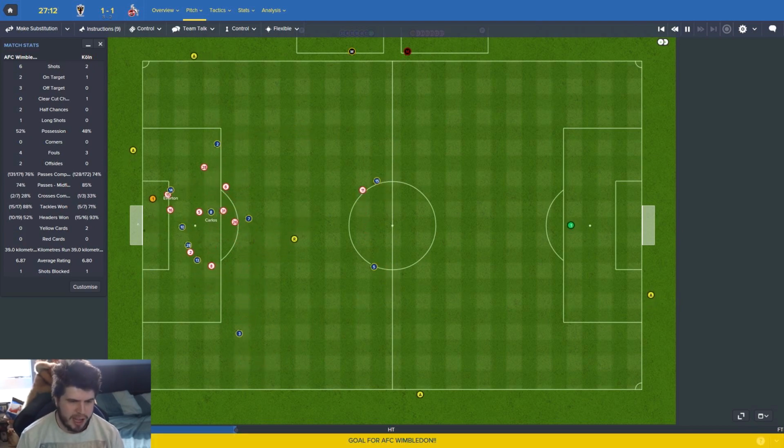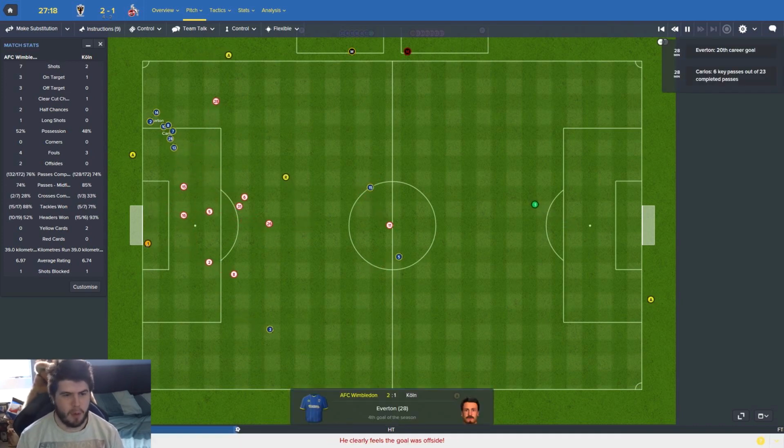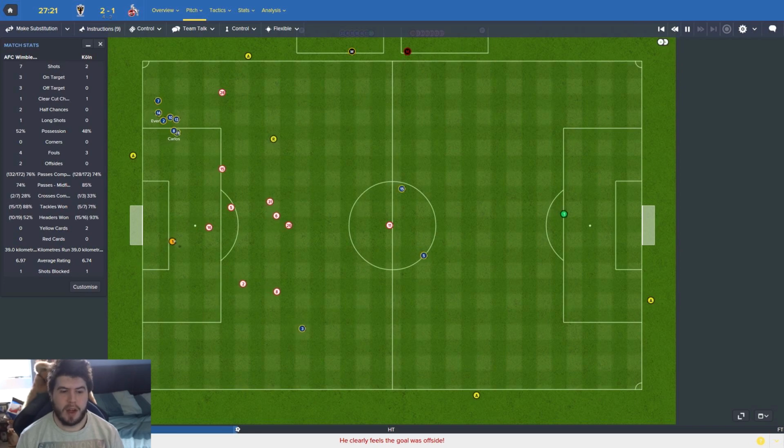Carlos, look at the space for Everton. He must score, and he does. Wimbledon are back in front. Back in front? Back in front. Everton's only his 4th goal of the year. He's not been as goal hungry as he was last year.